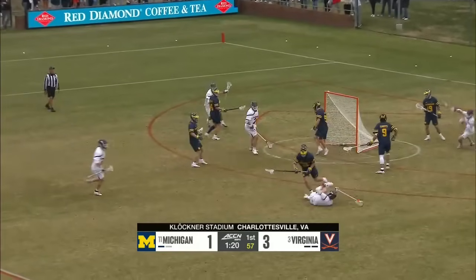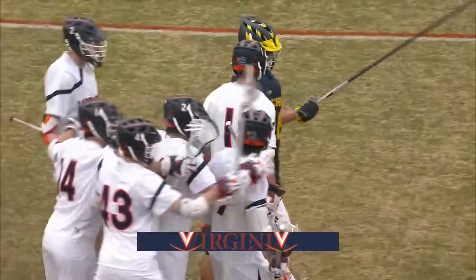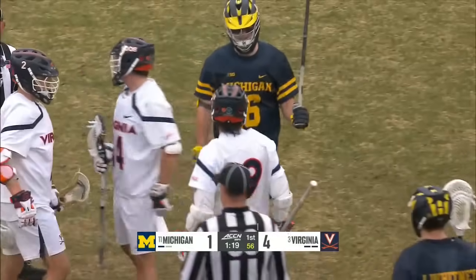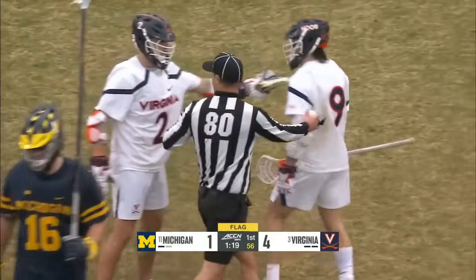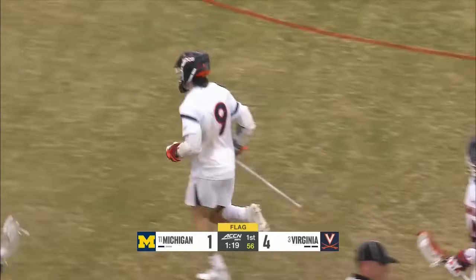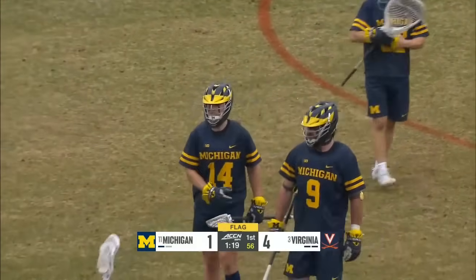Millen gets free, scores, and pays the price afterward. He got buried, no flag, I'm shocked. Michigan's defense has proven to be inept covering these picks at X, and you see the chirping going on. And there is the flag down. Deserve it. This is late and high. Millen just blasts off this two-man game off this pick.